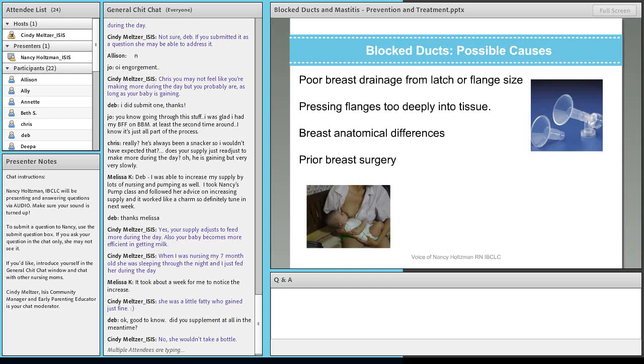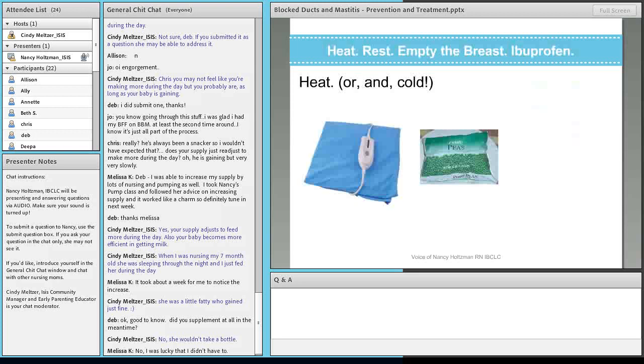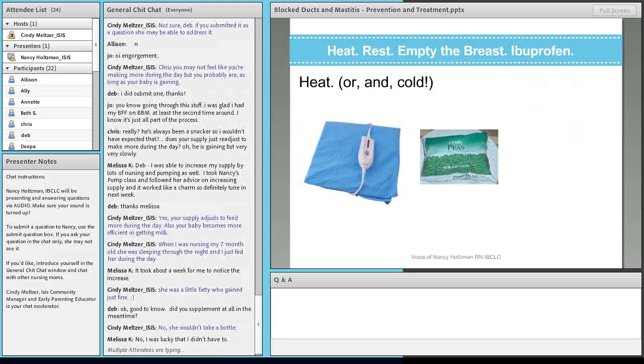So you have a blocked duct. What do you do about it? So we're going to talk about traditional and then less common treatments that are all effective. Basically, I want you to remember the mantra: heat, rest, empty the breast, add ibuprofen. That's what we're going to think about.